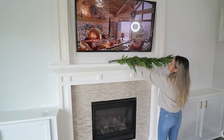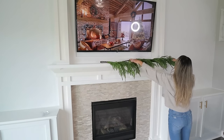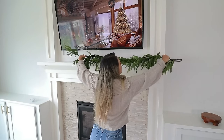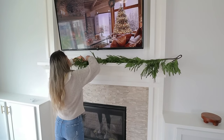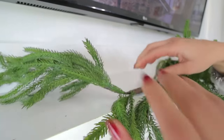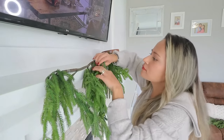I'm using these Command hook strips and attaching them onto the mantle. And for my mantle this year, I wanted to try those real touch Norfolk pine garlands that I got at Kirkland's, and I love the lifelike feel and movement of them. I purchased just two of them this year, but honestly, two aren't enough to fill the length of my mantle. But fortunately, I bought several Norfolk pine stems, and definitely I will need to use them in order to make them look fuller and way better.